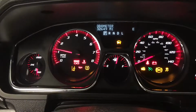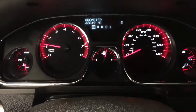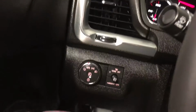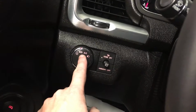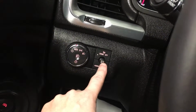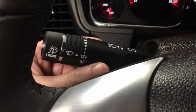All right, as you can see, 32,649 miles, still covered under GM's 3-year, 36,000 mile bumper-to-bumper warranty. The controls start over here on the left where you can see your fog light, press for the center. You have your automatic headlamp controls across here. You have your interior dimmer switch and your dome light control right there. You got a stem switch on the left for your intermittent wiper washers front and rear, as well as your turn signal and your headlamps.